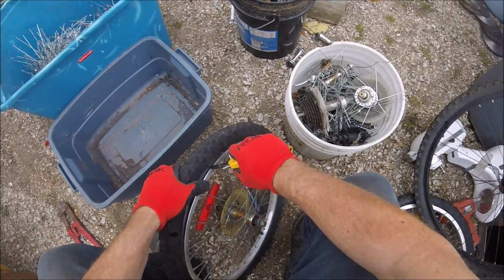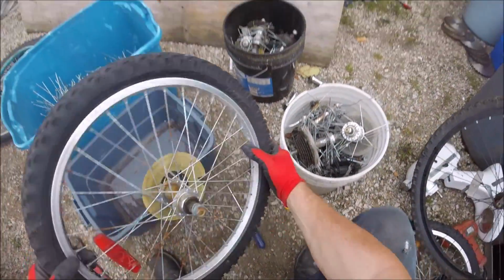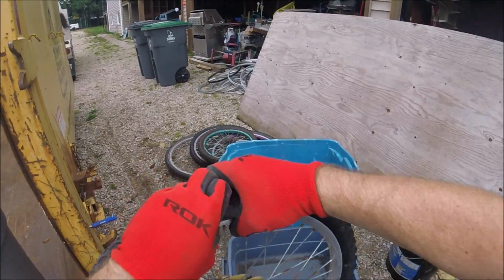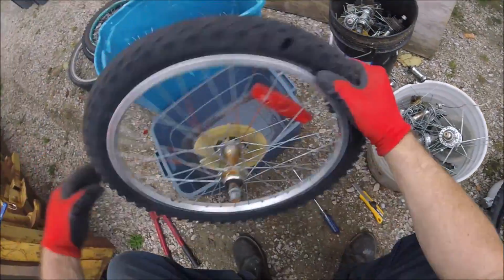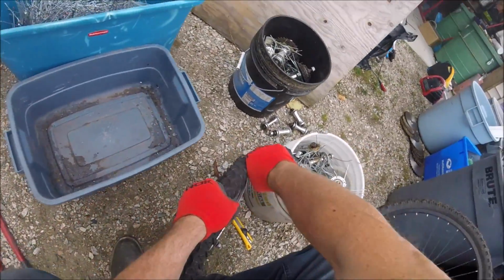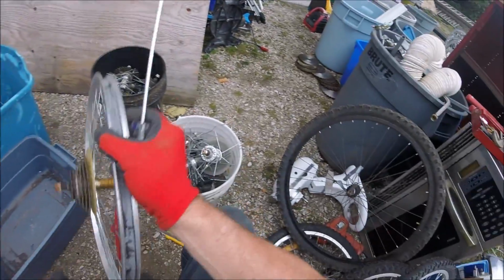I'm just gonna cut it like this. It cuts it right by the tube. So take the valve off. This one here is a little tight. Take the valve off, and I pry it on the opposite side of the valve. Just go like this on an angle. There's your tire. There it is, see?